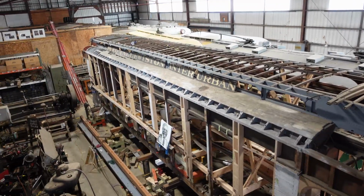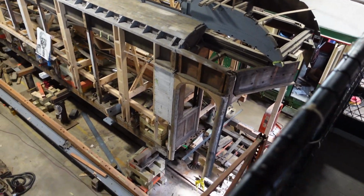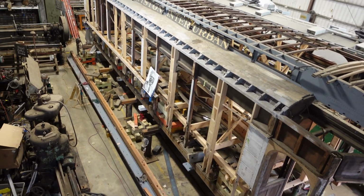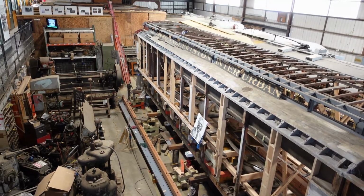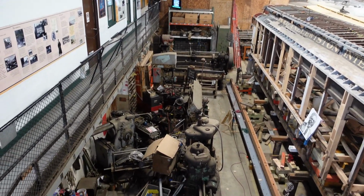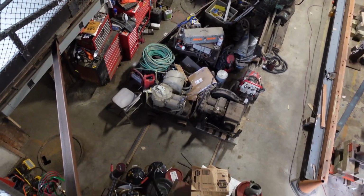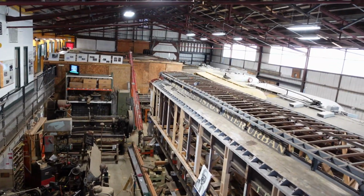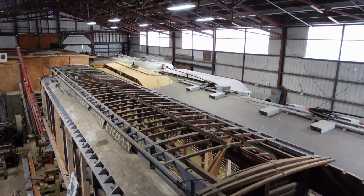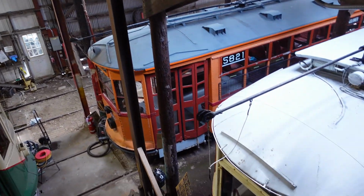Okay, so what we're looking at here is the shop area where they do repairs and restorations. You can see they've got a restoration underway here, which is pretty cool. A lot of wood in these streetcars. And then you've got a lot of machine work down here, machine shop. And you can see they really squeeze the trolley cars in here, don't they? Go this way.